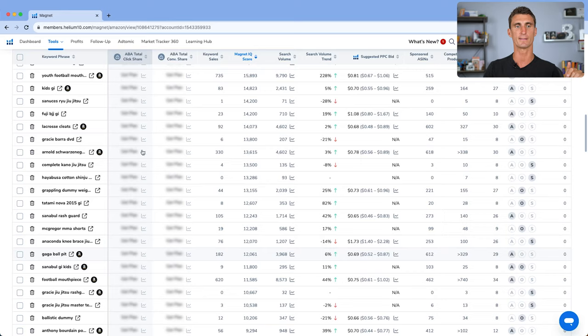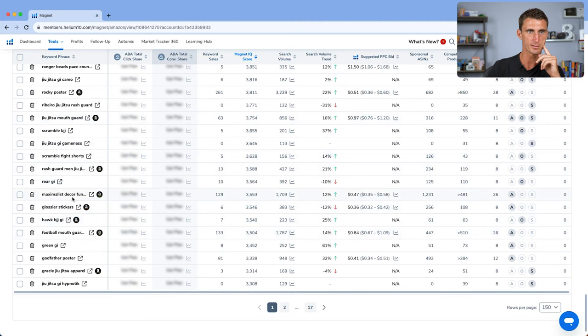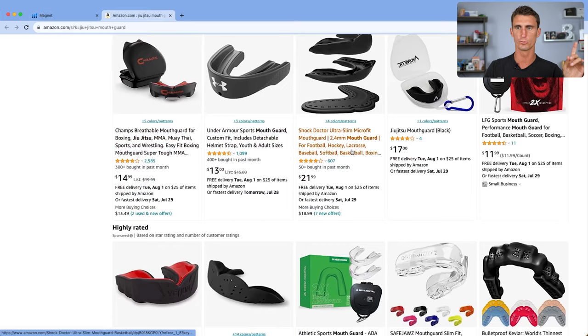So let's keep scrolling through. I'm just gonna rapid fire through this and see if anything pops out. Yeah, mouth guards here. I don't think I really want to sell mouth guards, or jujitsu mouth guards. I wonder if jujitsu mouth guards are different in some way. There are sports mouth guards. It does list jujitsu, but nothing's actually targeted towards a jujitsu mouth guard. So that's actually kind of interesting.